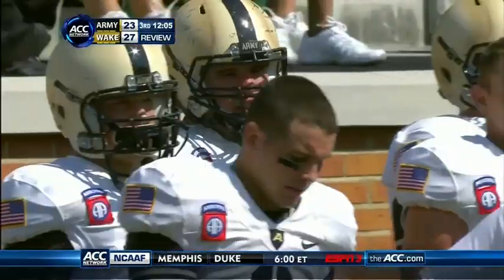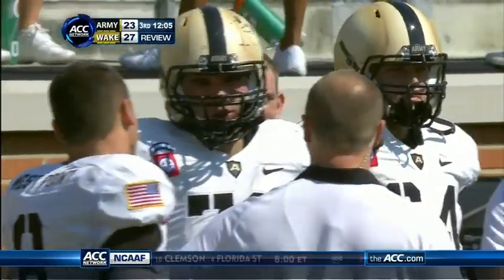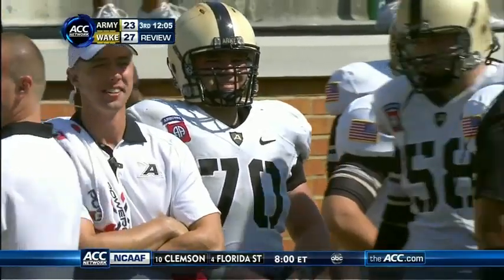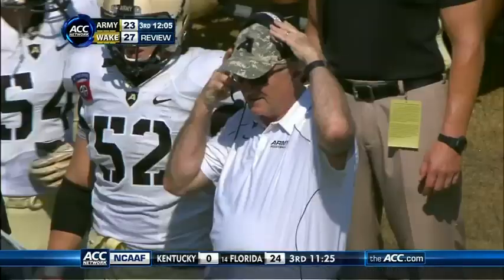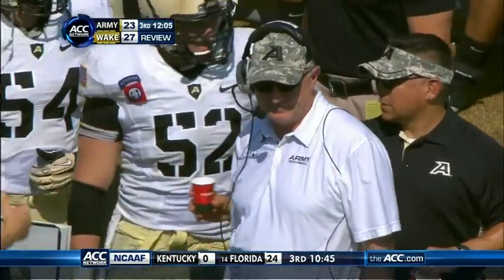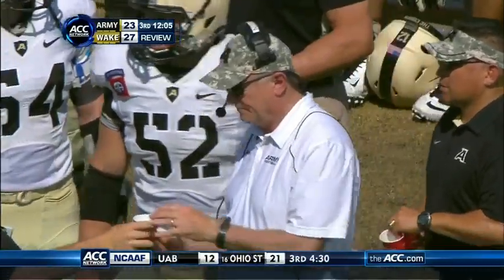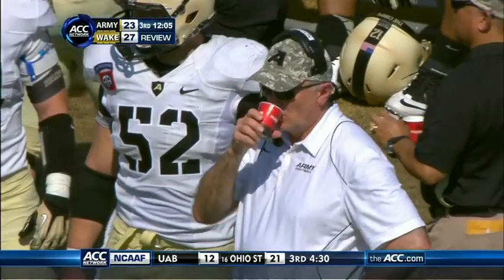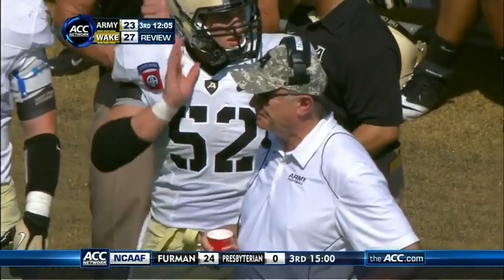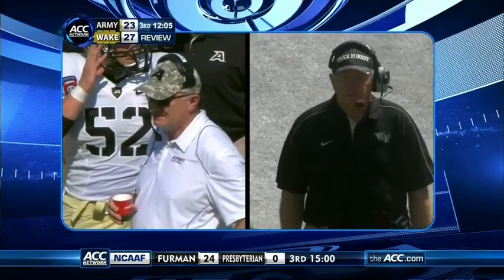And he talked about the football field as an extension of the classroom, and they're learning the leadership qualities that they'll have to show as they move on in their careers, but also the team building concept of them working together for a common goal. This is just part of the classroom experience in Rich Ellerson's mind. He really gets the whole idea of how to help these kids be the best they can. After further review, the ruling on the field stands. Touchdown.